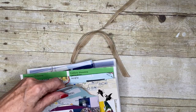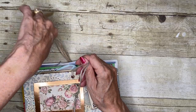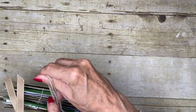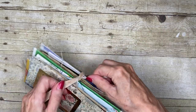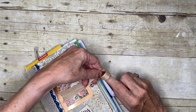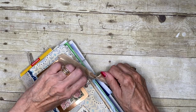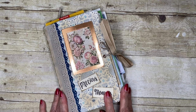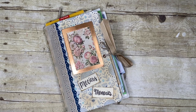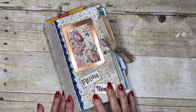lovely junk journal that I made over a number of weeks, and as I pulled it together as we went along, it wasn't hard to do. If I'd have gotten home and tried to do it all in one go, I probably would have given up. But just doing a little bit every day, and then I've got a super memory, precious memory to look back on. Well, I hope you've enjoyed this little walk through my completed journal.